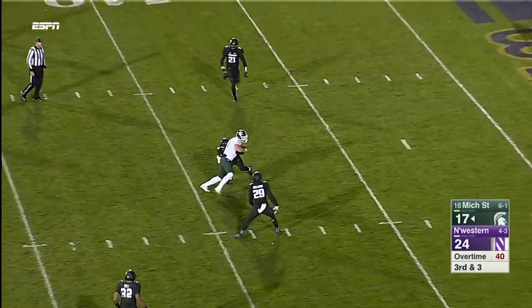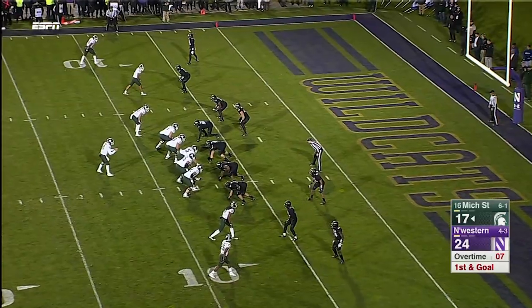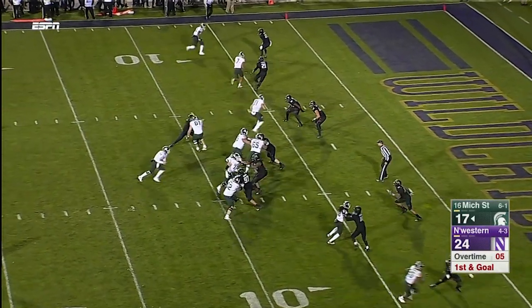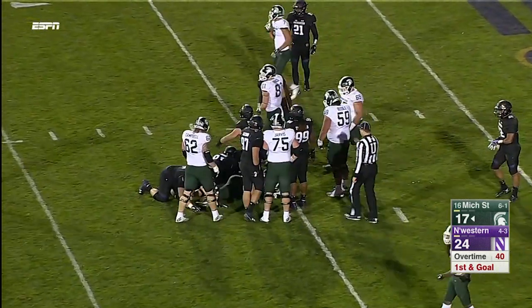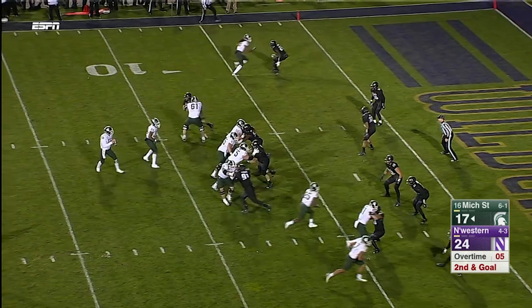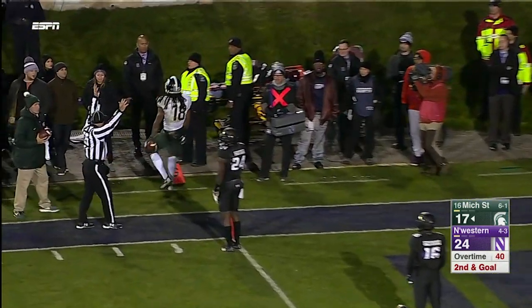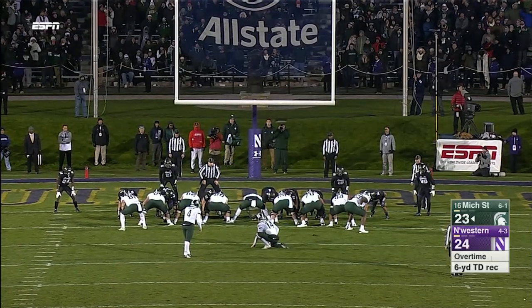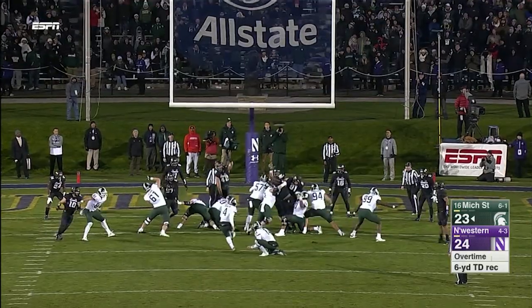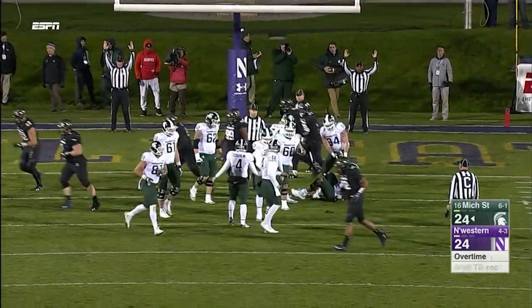Lewerke over the middle, Sokol with a first down. Three of the quarterback draw if you're Northwestern. There it is. They were on it. Lewerke for Davis. Touchdown! One after to send it into double OT. And we have two overtimes.